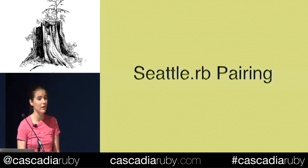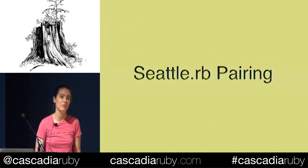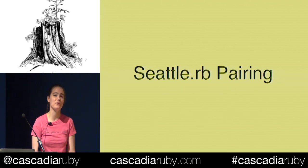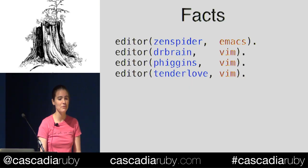So the standard hello world example in Prolog is always a family tree. I think that example is boring and relatively lame, and it's been way overdone. So I'm going to pick an entirely different but equally contrived example about coming up with theoretical pairs for pair programming night at Seattle RB. So we need to start with some facts.